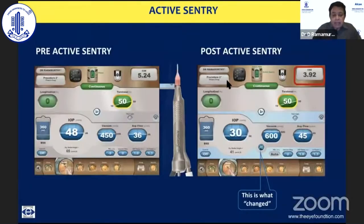This is the last of my slides, and this is the difference that Active Sentry has brought on to my settings. You can see this pre-Active Sentry. Mind you, these are not settings that are etched in stone. Obviously, this changes from case to case, from surgeon to surgeon. But for the same surgeon, for a similar kind of cataract, from 48 I can go on to an intraocular pressure of 30, increase the vacuum from 450 to 600, and increase my aspiration flow rate from 36 to 45. And you can also see that the PEL, which was set at -5, now I shift to auto mode because the instrument itself is capable of taking care of it, apart from the leakage from the incision that takes place.